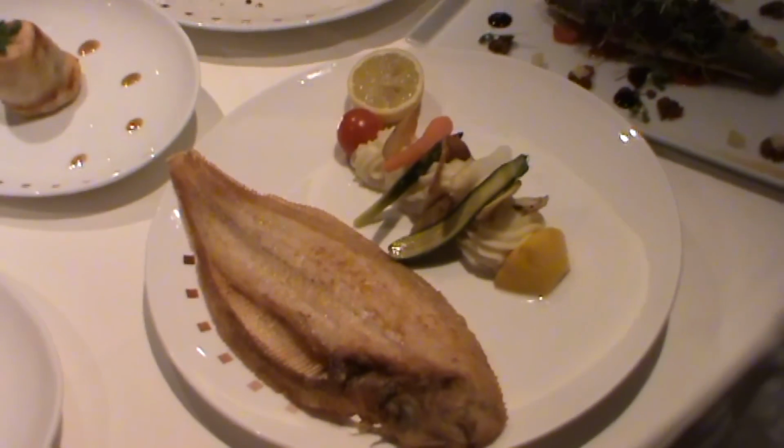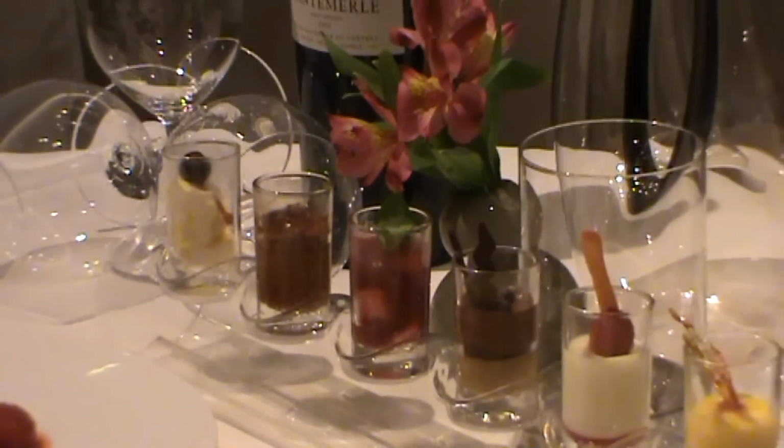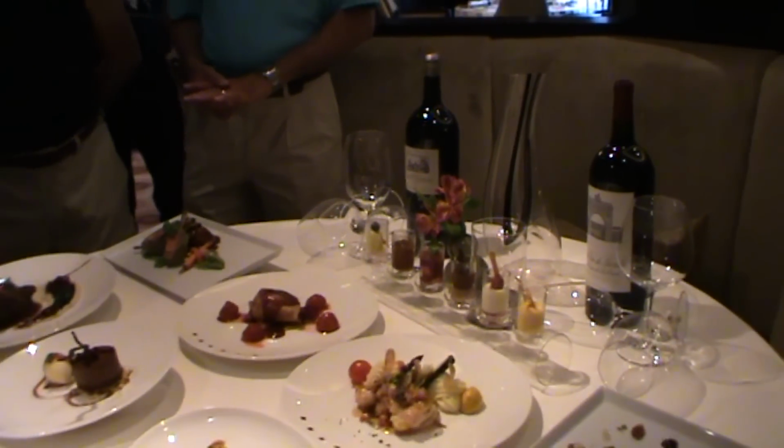Oh, that looks good. What is the name of the fish? Oh, parfait made of avocado, salmon, crab meat, heirloom tomatoes, fresh from our garden at the Lone Club Grill.